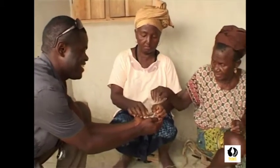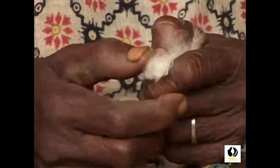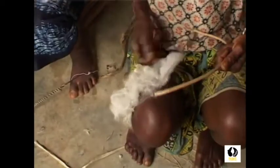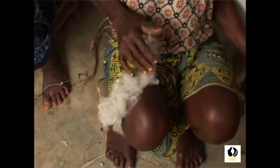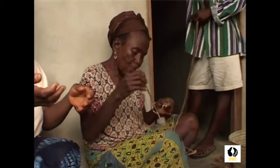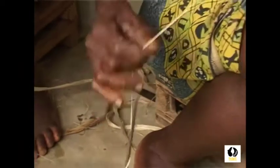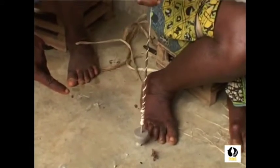Now, I've managed to get some cotton buds here. I'll give them to these ladies and let's see how it's done. So now they've used this bowl instrument, and that's the way they take out all the dirt from the cotton itself. And now, after she's finished getting all the cotton, this is how she gets the thread using this instrument here. That's how it's got.